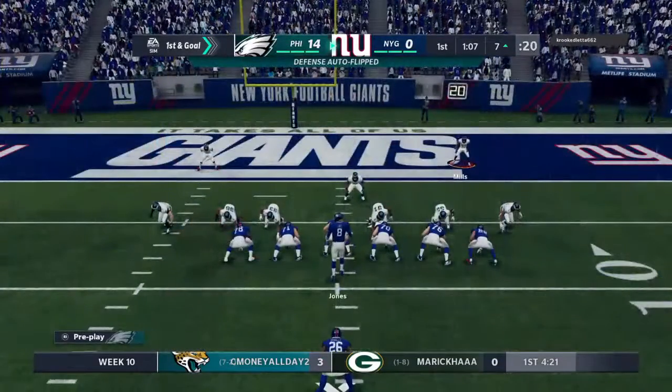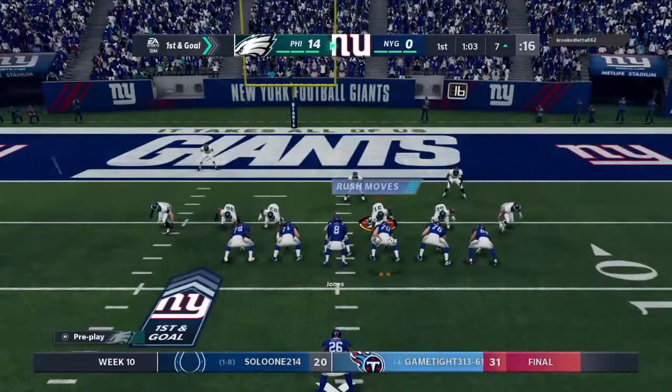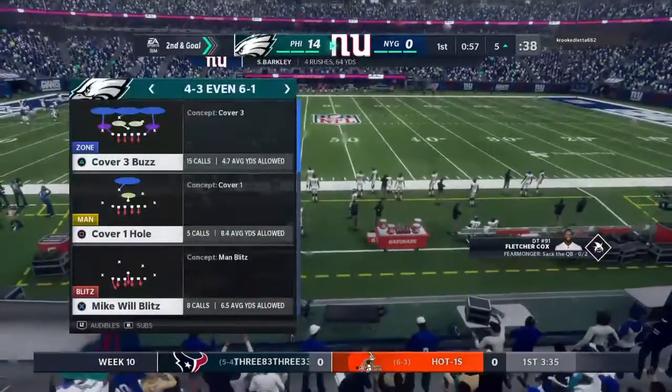Now a chance to make that big play really hurt. It's first and goal just outside the 5. They'll try and run for it with Barkley. And he'll be stopped up after only a couple of yards as he gets it down to the 5.